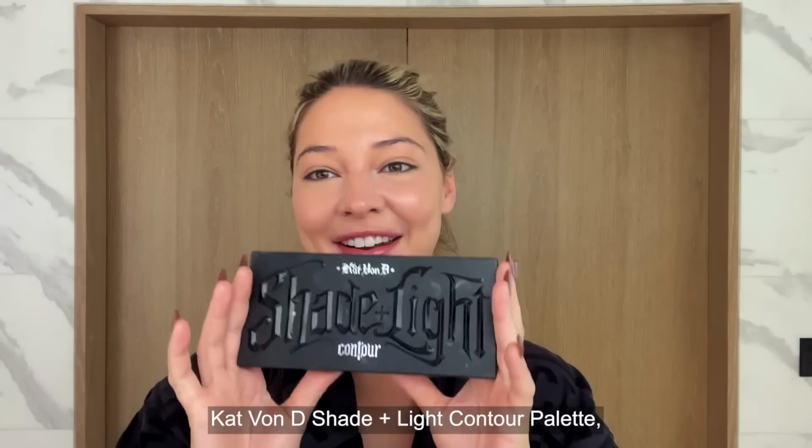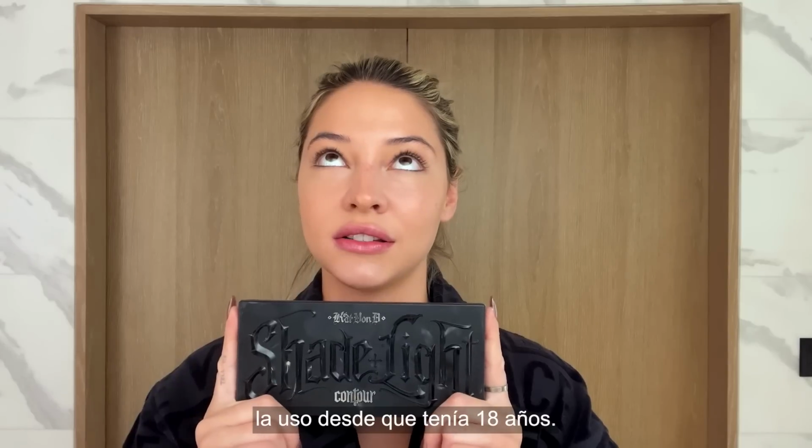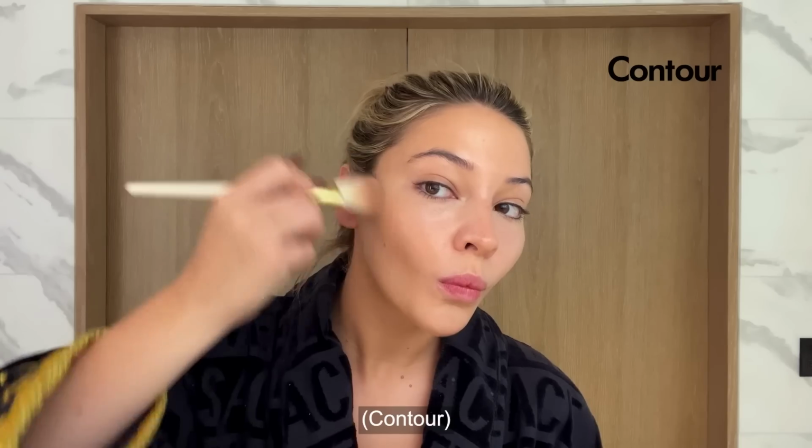Kat Von D Shade and Light Contour Palette. I have used this since I was like 18, this guy, and I do this guy.